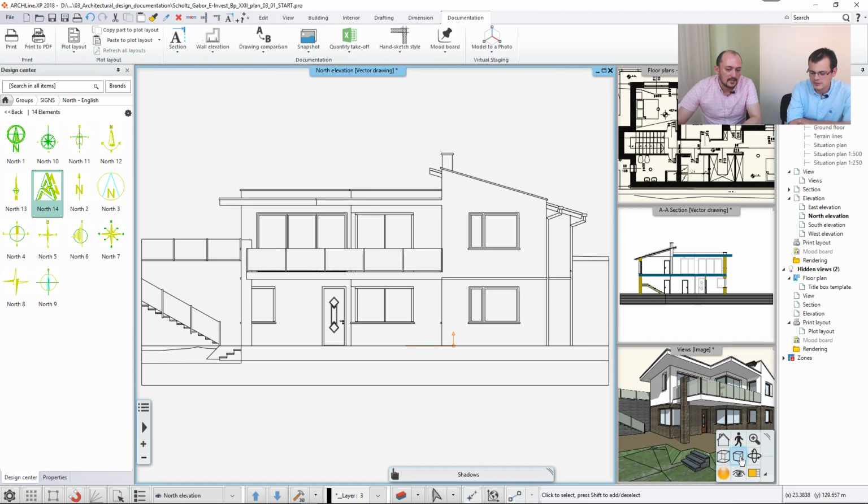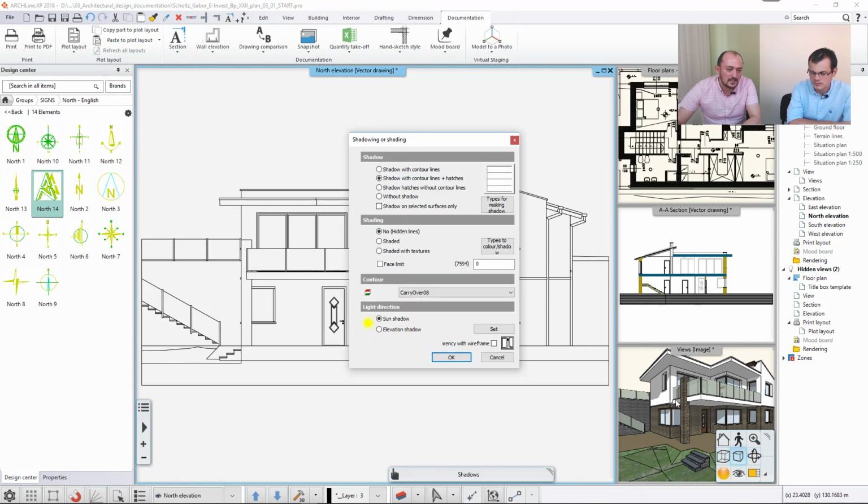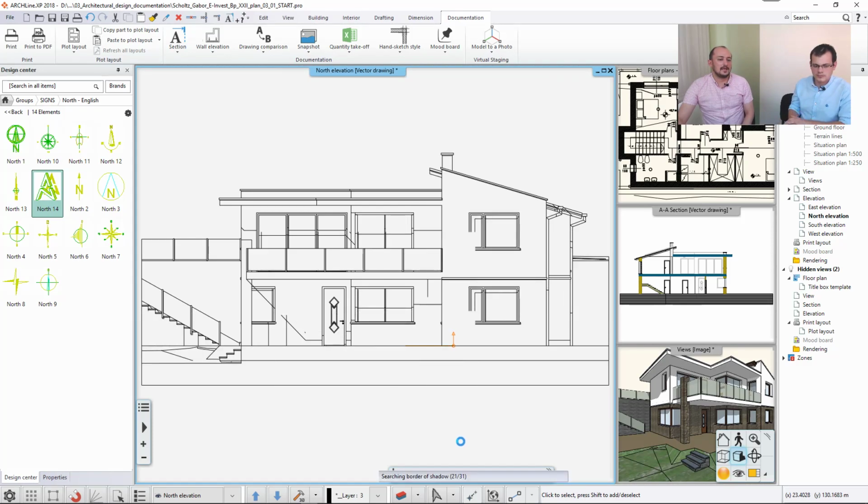Oh, okay, this is for shadows. As you can see here, it appears shadows. If you click here, you can set up settings, or you can just go with the default. Now I don't touch anything. I just use the default. I only change the light direction to elevation shadow, and I say okay. And then this is what you will get, something with shadows. So it gives you some depth for this elevation.